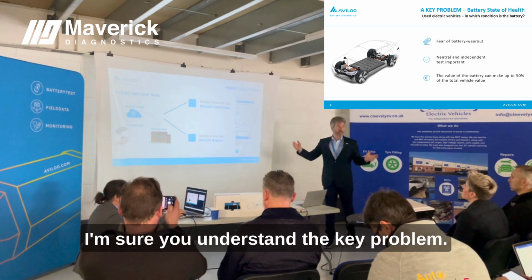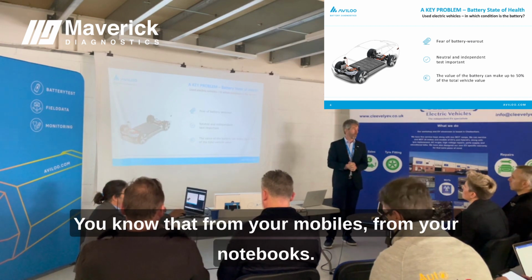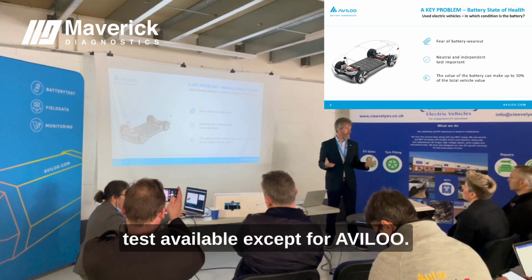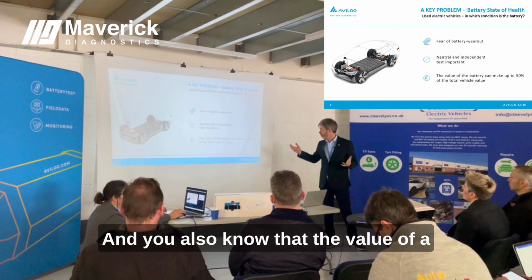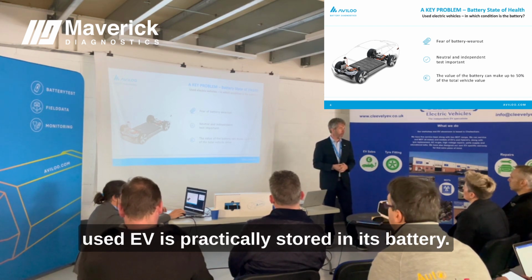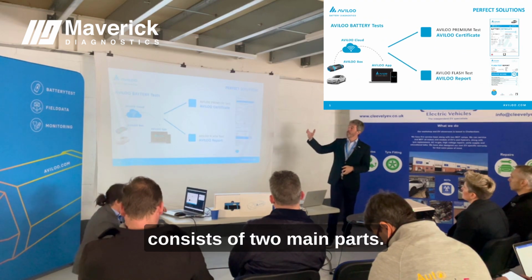I'm sure you understand the key problem. Batteries degrade over time. You know that from your mobiles, from your notebooks. There is currently no neutral test available except for AVILOO. You also know that the value of a used EV is practically stored in its battery. And the technology that we developed consists of two main parts.